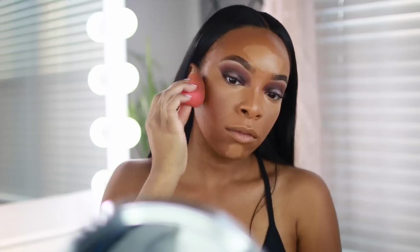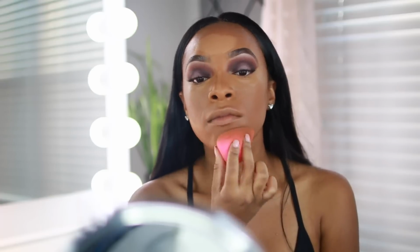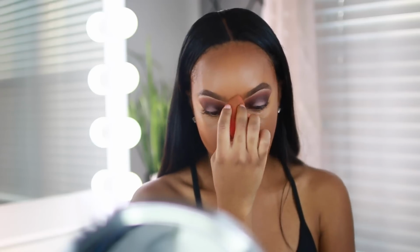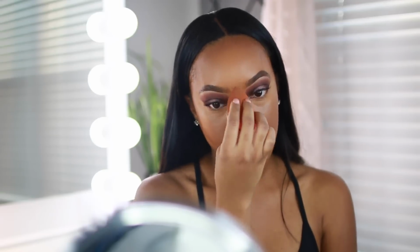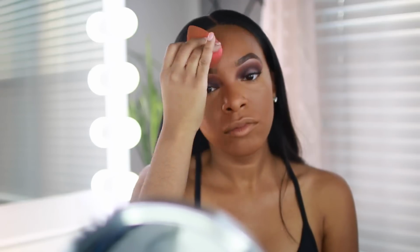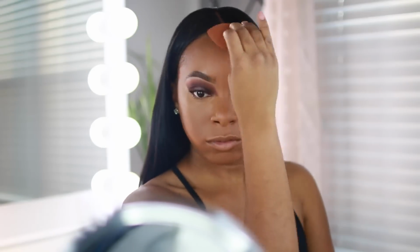It's blending out so easily, and it's also very pigmented. And this kind of gives me more of a dewy finish, if that makes sense. I don't know, I just love the way this looks, you guys. So just blending it out with a blending sponge. And then go ahead and set those with a translucent powder of your choice.